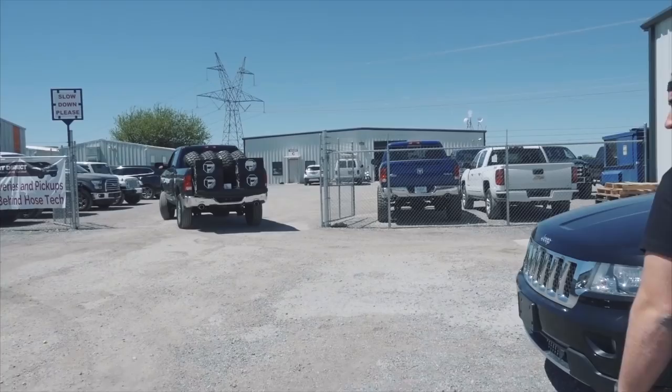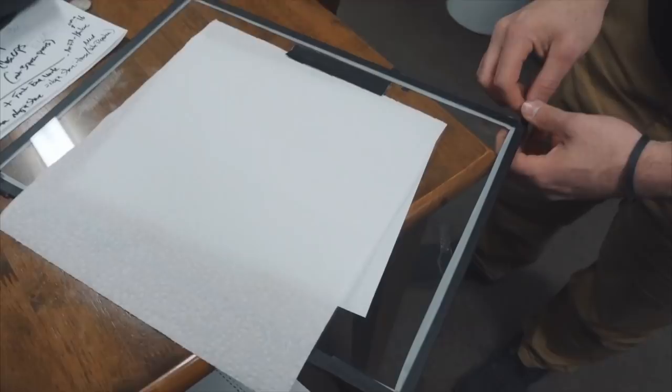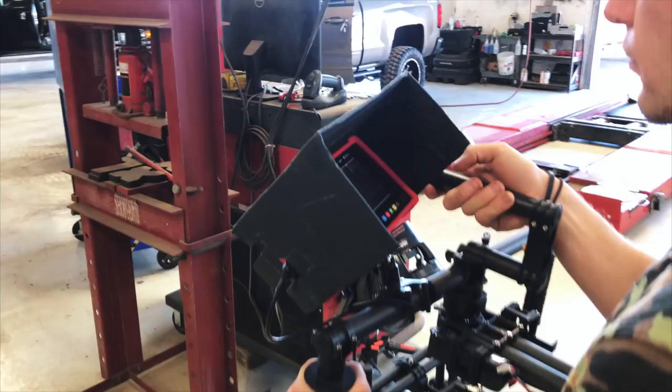Back from lunch. Back to work. I am taping the edges of the glass that we are going to use for the oil filter scene, or oil change scene. It was just really sharp, so, you know, safety first.